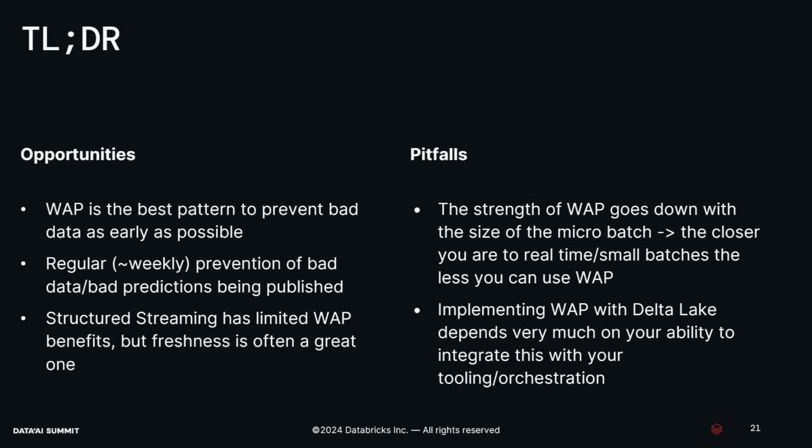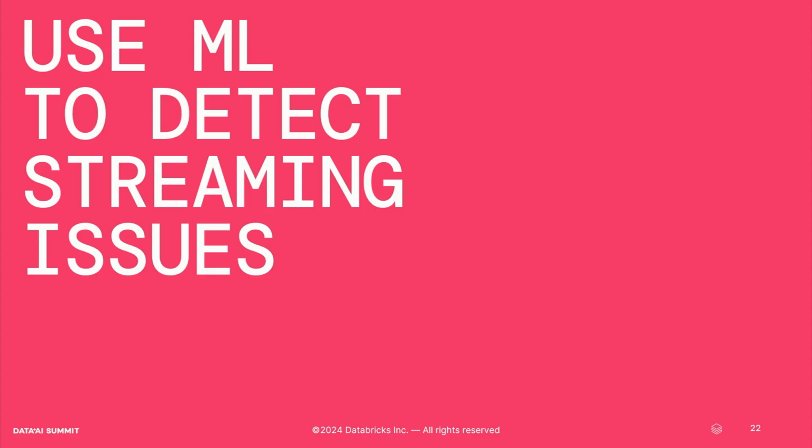Of course, again, for streaming, the more you go to streaming in real time, it doesn't really help you. So then you need to do something else. You need to do dead letter queues or something. But at least for structured streaming, it works quite well up to a certain size.